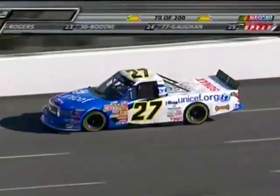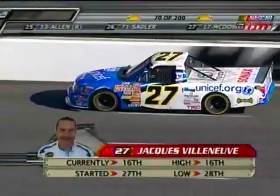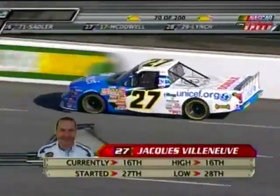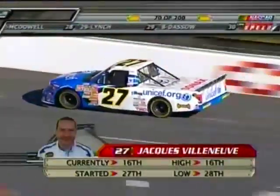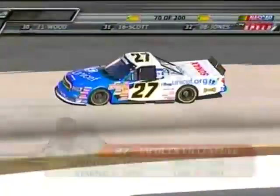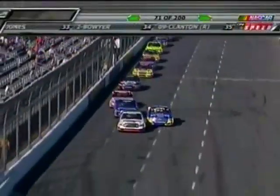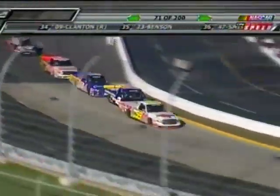Well, Adam, let's talk about our open wheelers just a little bit here. Jacques Villeneuve having a very nice race so far. He is currently 16th, started 27th. And right now it's a little bit more of a coaching thing on the radio between him and the team. They're saying, hey, keep smart, watch your line, don't push it. And that's exactly what Jacques Villeneuve is doing as we go green once again, Krista.